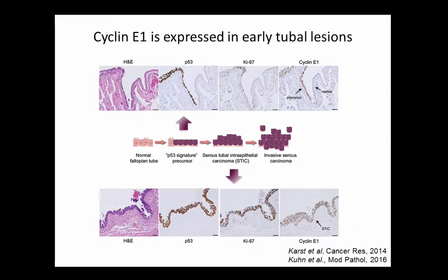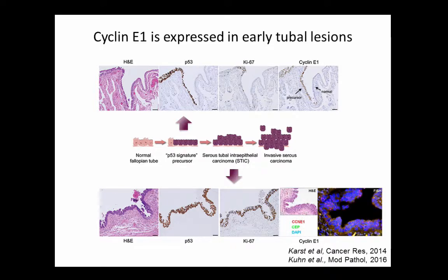If we then look at STICs, the in situ cancer, this is high-grade serous in situ disease that's positive for p53. It's proliferative now, and it still expresses cyclin E. And in fact, with Yimeng Shih at Hopkins, we recently did FISH on these sections and can show amplification of cyclin E by copy number in the STIC lesions. So again, it's happening early on.